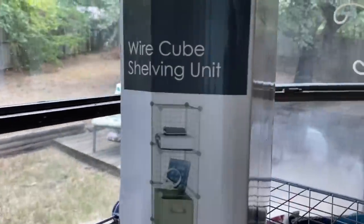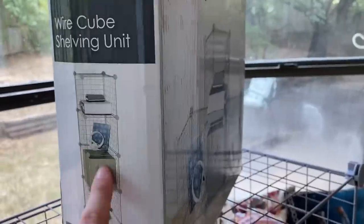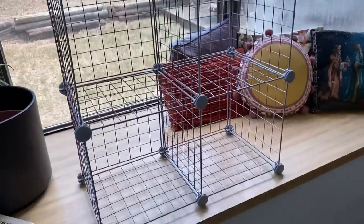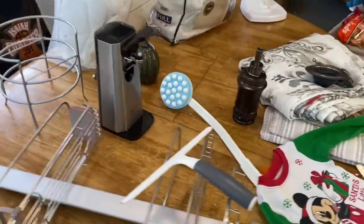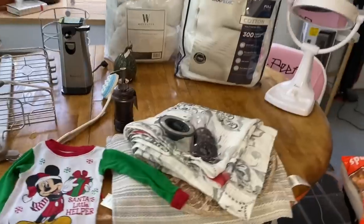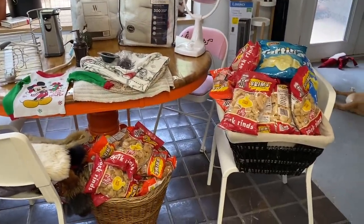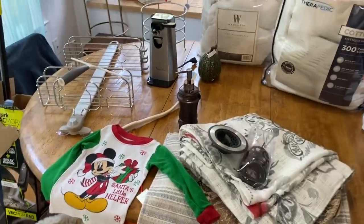Oh look, you can set it up differently. Oh, that's actually kind of cool too. So I could do it this way because I have four of them. It can all get moved around and everything, but there's the shelving unit and everything else. I don't think I missed anything. Yeah, so lots of good stuff and the chips. Obviously, I'm excited about the chips the most. I love snacks. So there it all is.